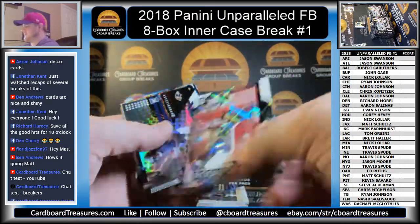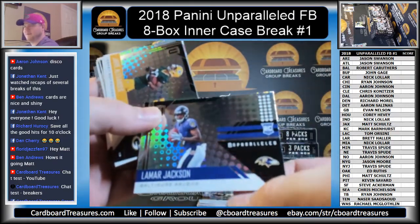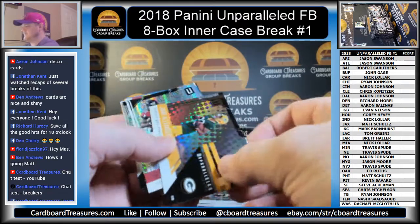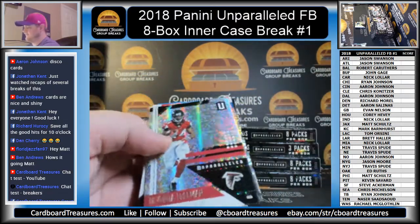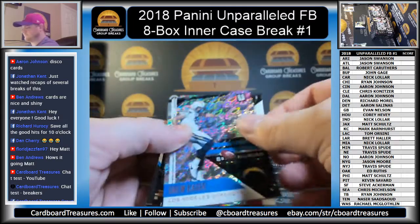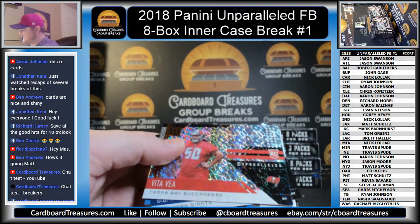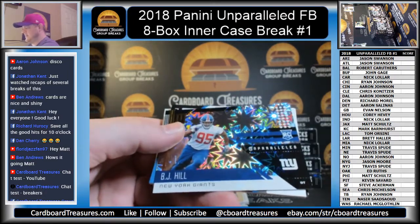Rookie Focus, Dante Pettis, not numbered. And Lamar Jackson, rookie card, going to the Ravens. Jair Alexander, Devontae Freeman, Roosevelt Nix. Drew Kacer, Flight, Vita Vea, and BJ Hill.